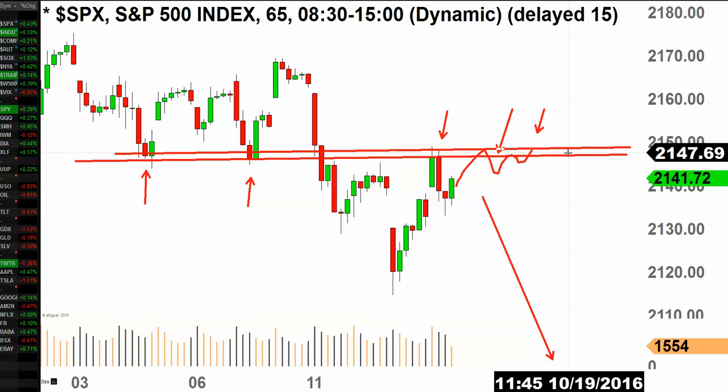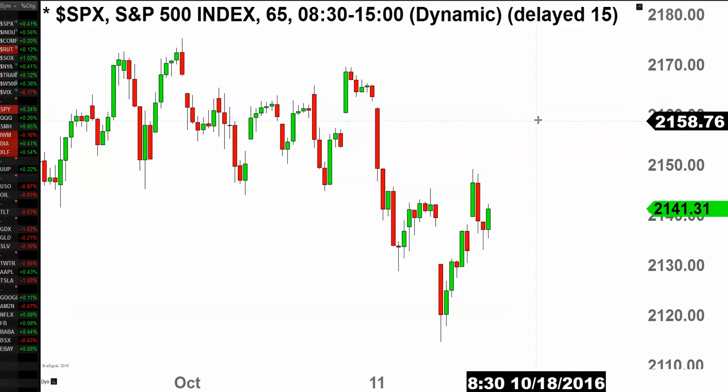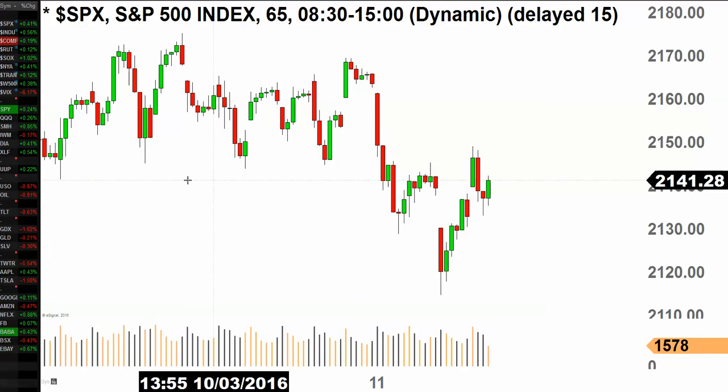If we see a close when the market closes, and this thing gets above it early next week, make sure we hold at 2148, 2140, 50-ish level. There's a great chance it'll come and fill that gap at 2160. And that's kind of what I'm looking at here right now, that potentially that inverted head and shoulders playing out, and possibly that Morningstar reversal could play out there.